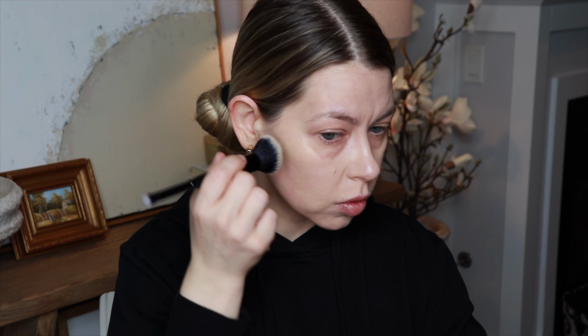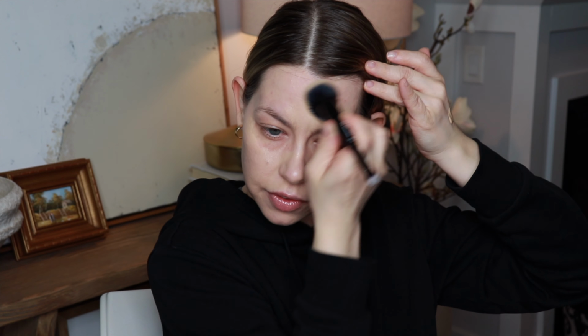I have a pretty red chin. I've got a pretty red nose, and then I have this weird redness around here. So I'm not going in and really trying to pack on the coverage. Now, of course, if you like a lot of coverage, you do whatever works for you, but I just want to throw these tips out there. So if you're struggling and you don't understand why, because you see your favorite influencer going at it with the full coverage foundation, try this, see how it works for you. And if it doesn't work, then try something else.